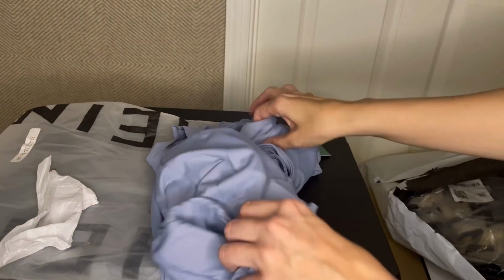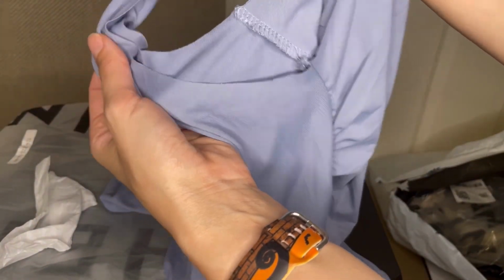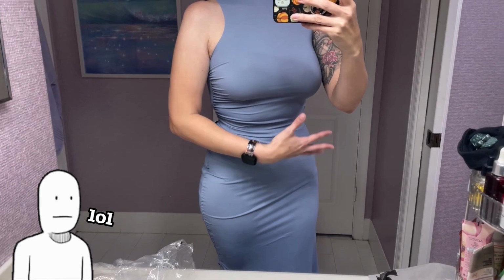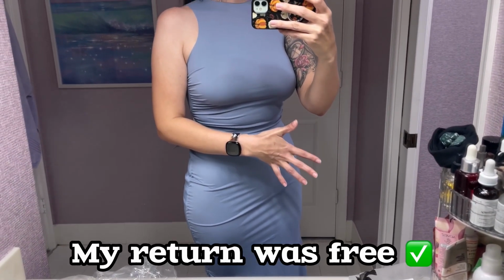This is all complete. The bottom of this tank top has a finished hem. Why would they leave the top of it and the sleeves just not finished? I guess that's the look they're going for. It's not appealing to me, but maybe it'll look decent on. And lo and behold, this is another return. So I guess the one good thing about SHEIN is I think your first return is free.